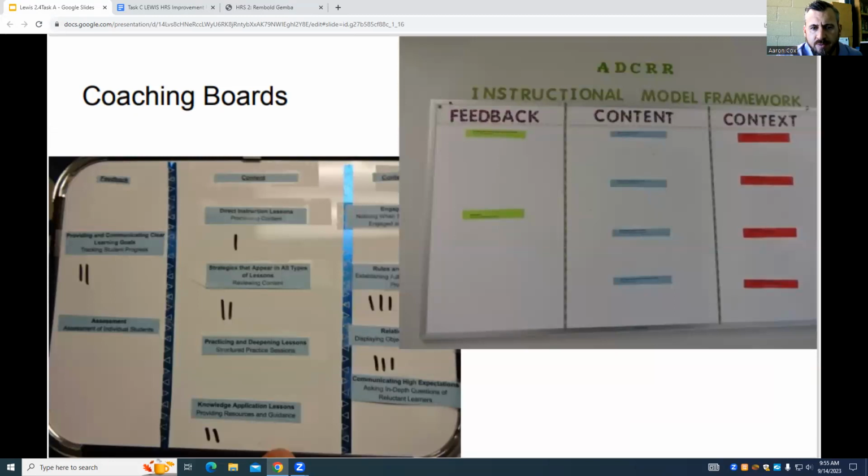That is it for Lewis Success Academy for HRS Indicator 2.4.